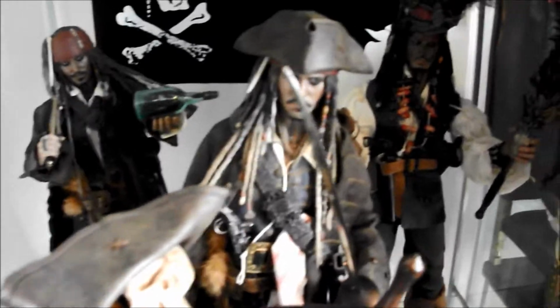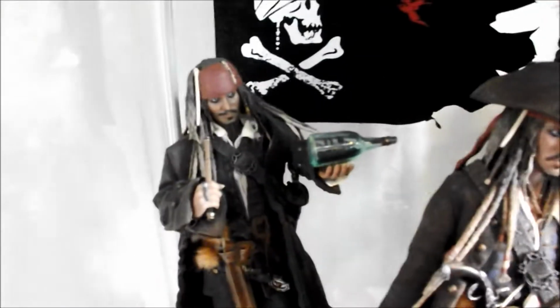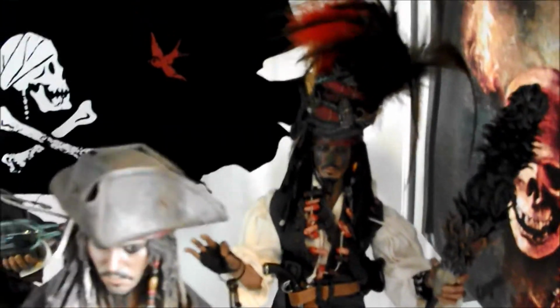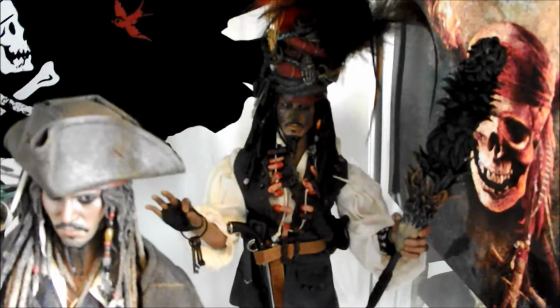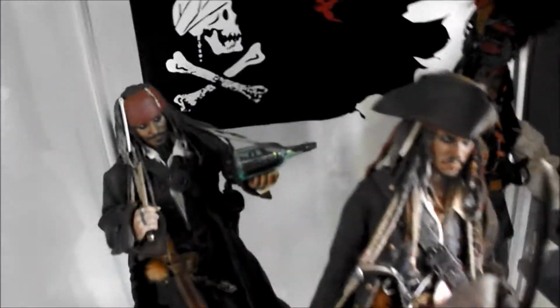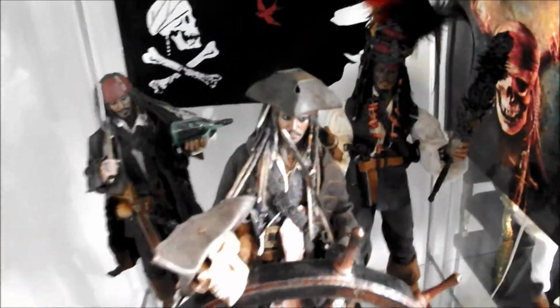This is DX06, Jack Sparrow, of course. Really well executed figure from Hot Toys. There's Cannibal Jack. I picked that up a couple of years ago. Quite a rare figure now to pick up, so I'm glad I got him. A nice little diorama piece that you get, the wheel obviously from the Black Pearl. Two-Face sculpt, kind of like Jovial Jack and Stern Jack, I guess.